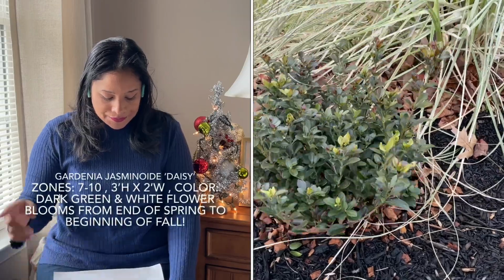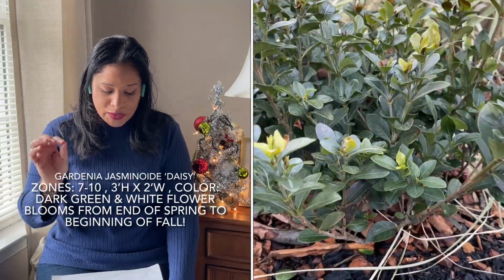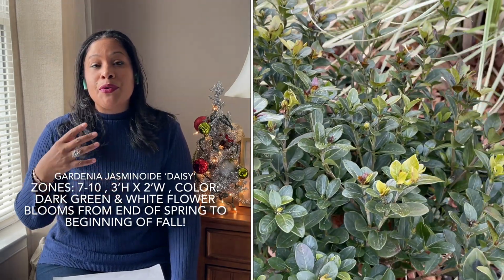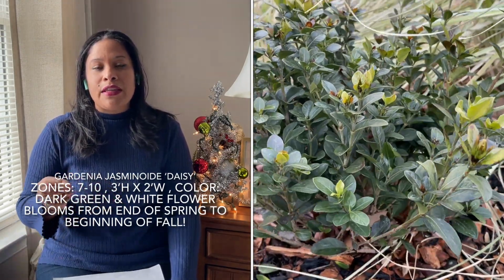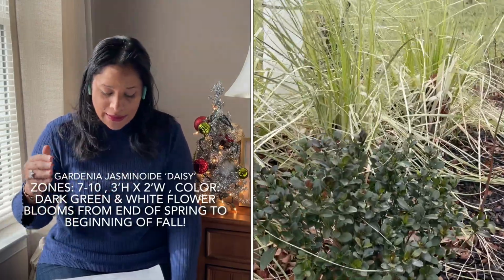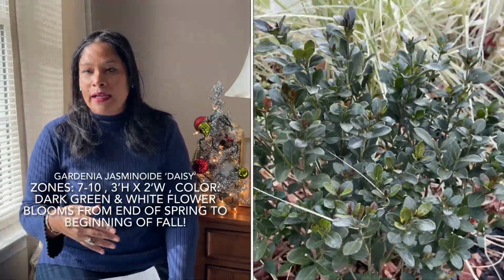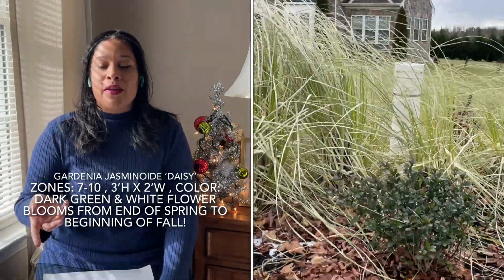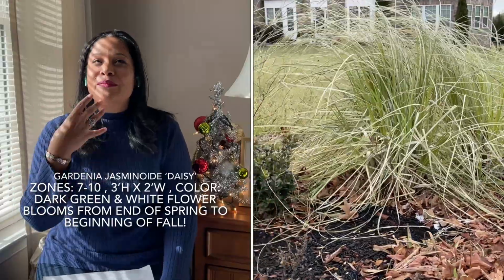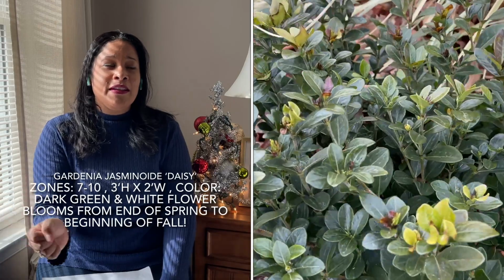We also have the daisy gardenia, also known as Gardenia jasminoides daisy. So the Gardenia jasminoides is really beautiful because you have this green color during winter, which is spectacular, and they grow to 3 feet high and 2 feet wide, so it's not that big. Now that's another one that I want to divide a lot because they're just so pretty, and you get to enjoy these majestic white flowers that bloom for such a long time later on.